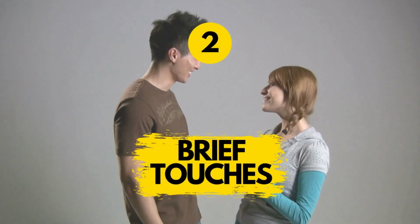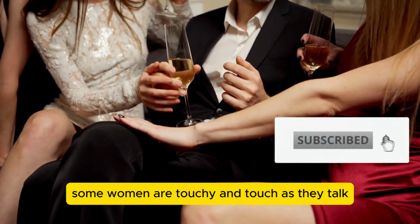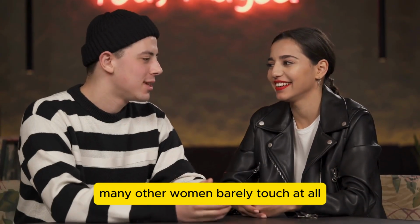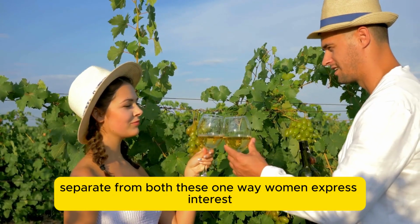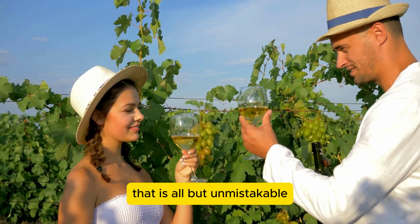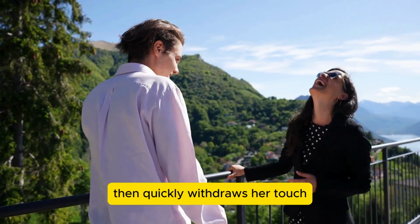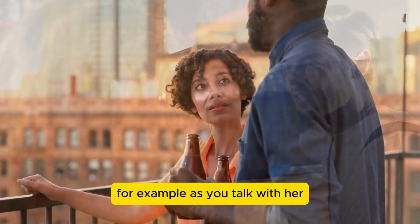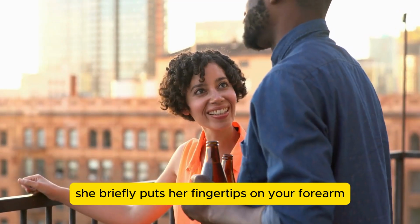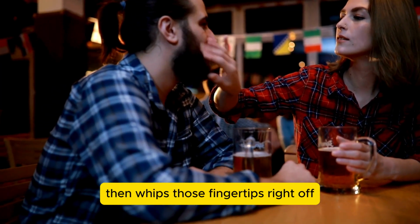2. Brief touches. Some women are touchy and touch as they talk. Many other women barely touch at all. Separate from both these, one way women express interest that is all but unmistakable is the brief touch. The brief touch happens when a woman touches you, then quickly withdraws her touch. For example, as you talk with her, she briefly puts her fingertips on your forearm to say she agrees with something, then whips those fingertips right off.